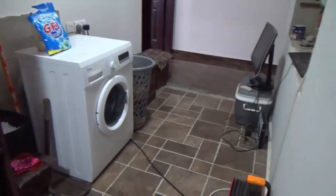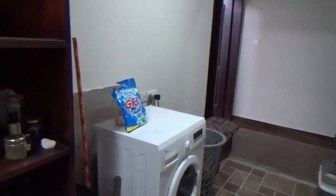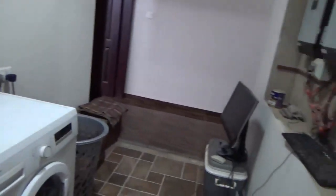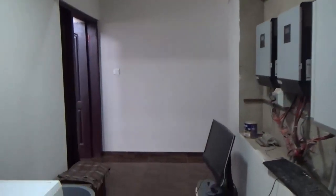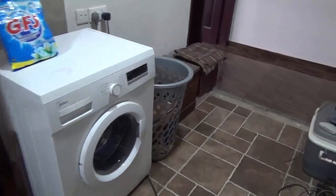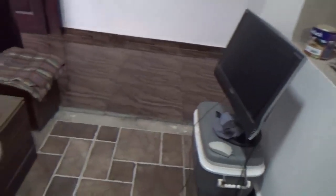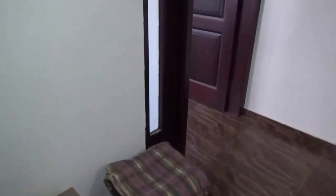All right, so if you turn around in the pantry area, and again, even the cabinetry in here is made of real hard wood, so these had to be made right here on site by the carpenter. All right, so as we come in here, we have a washer, and we have the solar system. So again, this is the pantry area.